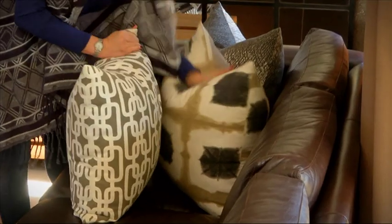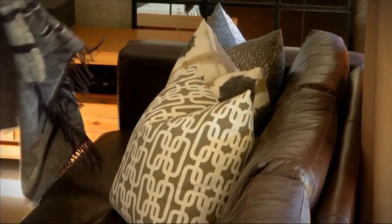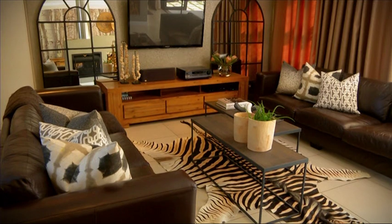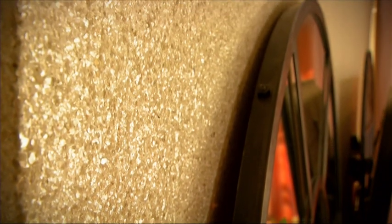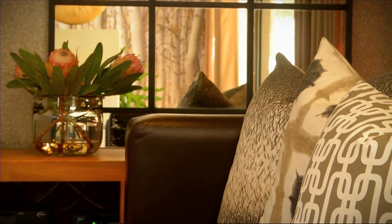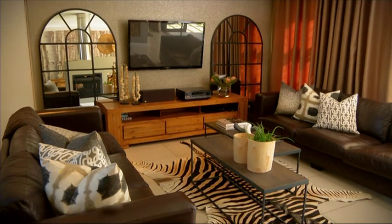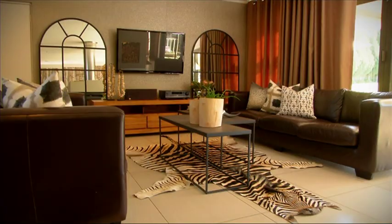Remaining true to the contemporary style, she's done the same in the living room. So I would say the living room is my favorite room of the house. There's texture on the wall with wallpaper. We've used the mirrors that I love. We've added some roundness to those mirrors in order to break a bit of the straight lines in the house as well, because it's a very square house. Then we've got leather, and then we've used some animal skin to add on to that urbanism that we love.